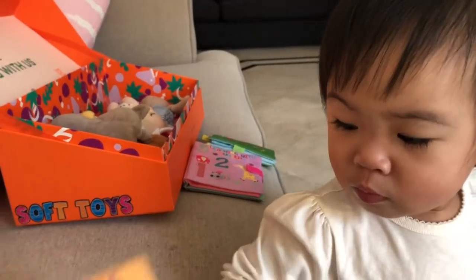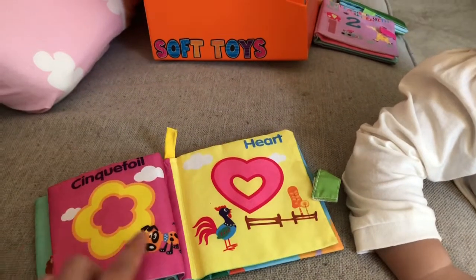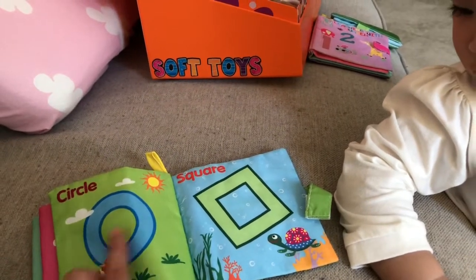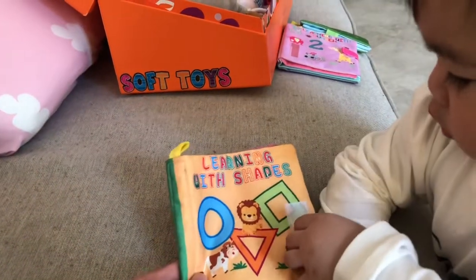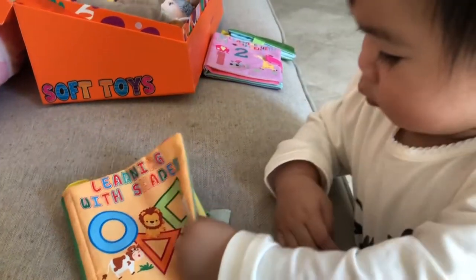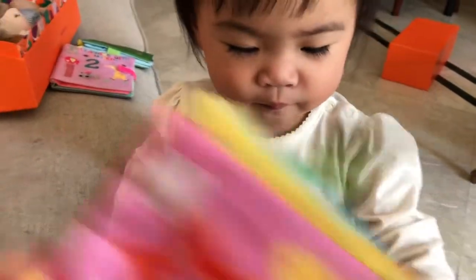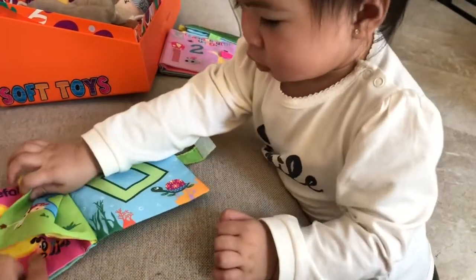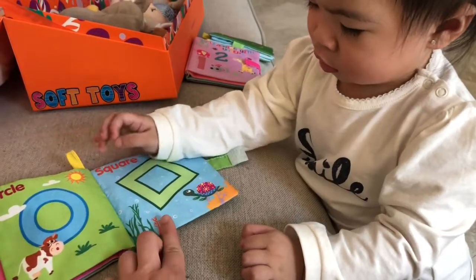Yes. Learning with shapes. Triangle. Star. Cinquefoil. Heart. Circle and square. What do we do? Triangle, star, cinquefoil. What's this? Heart, circle, and square.